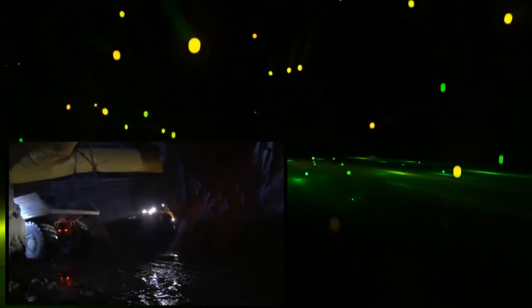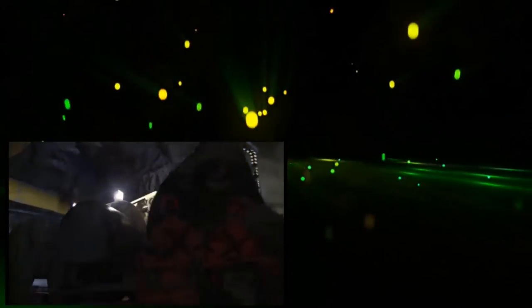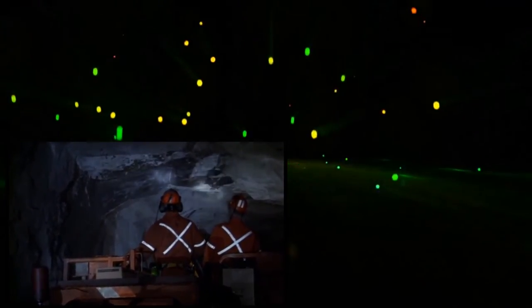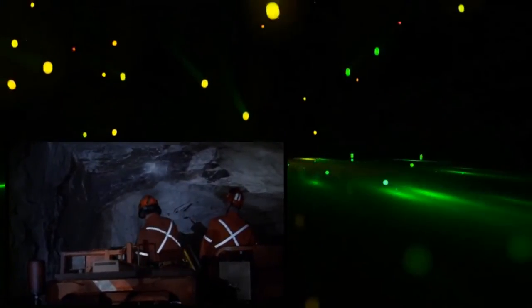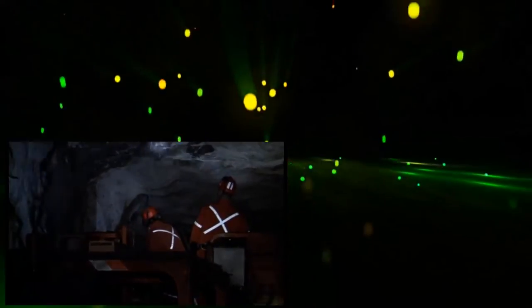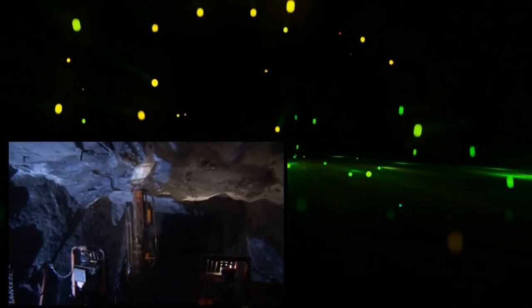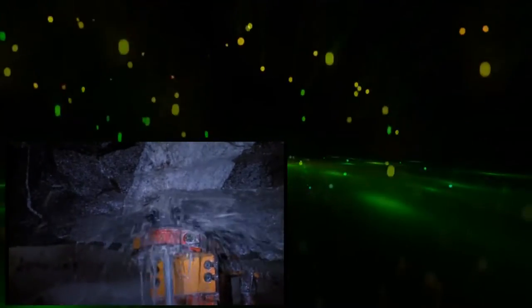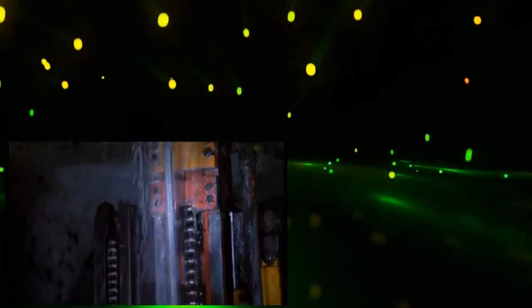But the work's not over yet. The tunnel walls and ceiling are a minefield of potential falling rock. A silent killer could come raining down, blocking the new passage, or worse, killing someone. The tunnel must be made secure. The automated rock bolter takes the stage. It builds a sturdy infrastructure for the new section.